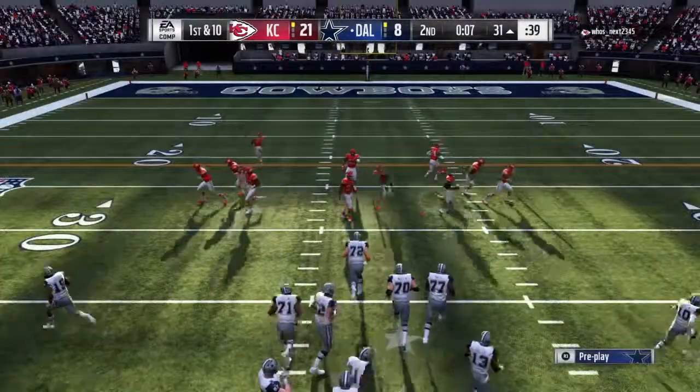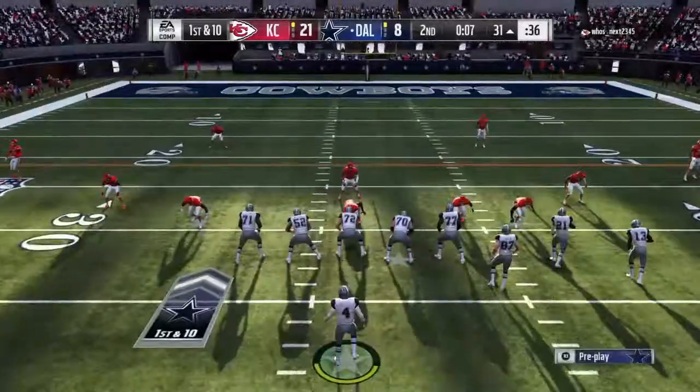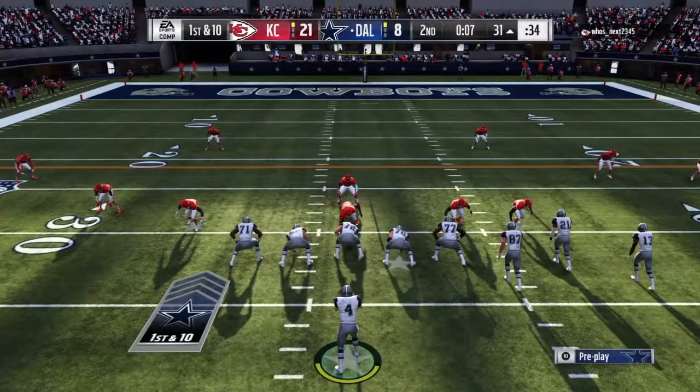So the big play changes the complexion of things. Here's first and 10 just outside the 30. Tight end right.